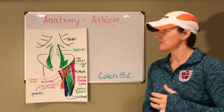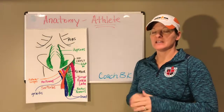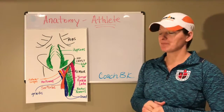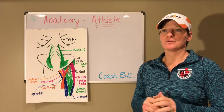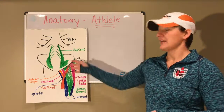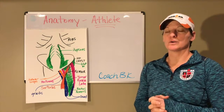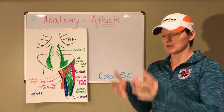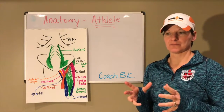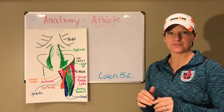I want to talk first of all about the psoas muscle. He gets lumped into this hip flexor bucket. He's kind of not a hip flexor. He can do hip flexor stuff if your run form is such that he needs to compensate. But the psoas muscle is for pelvic bowl and lower spine stability. Not really meant for hip flexion.